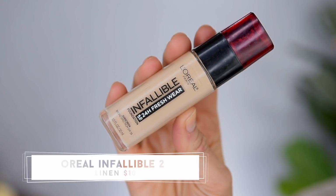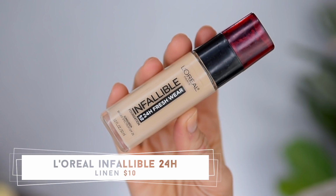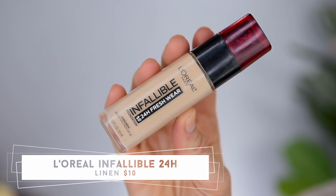And that would be this right here, the Misha BB Cream, along with one of my favorite foundations to mix in, which is the L'Oreal Infallible Foundation. I want to quickly start by talking about this one. I do like this foundation on its own. If you are looking for a foundation that will not budge under a mask from the drugstore, this is the one I would recommend. This is the foundation I love mixing into almost any other foundation, including pretty much every single one that I'll be mentioning today.